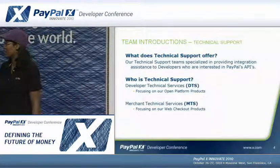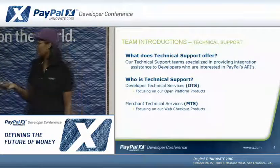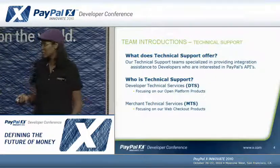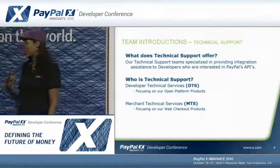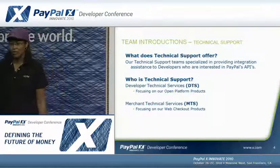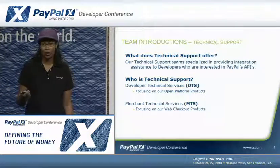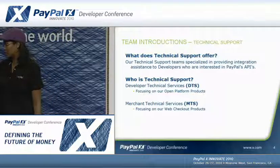Next up, we have technical support. Our tech support teams help developers and innovators integrate with the PayPal APIs. And within tech support, we divided it into 2 groups. We have developer technical services, also known as DTS, where I'm from. They focus on the open platform products. And we have merchant technical services, MTS, which focuses on the web checkout products or the traditional core PayPal products. And we'll go through what actually falls under those 2 categories.